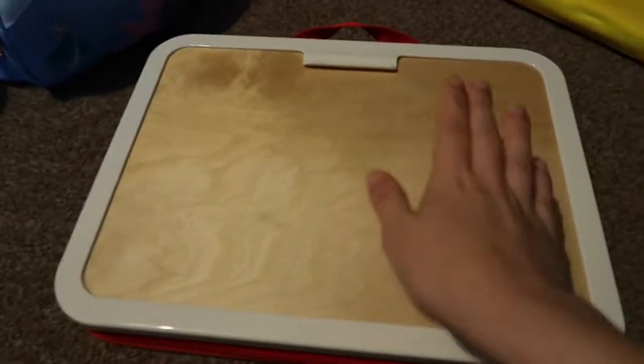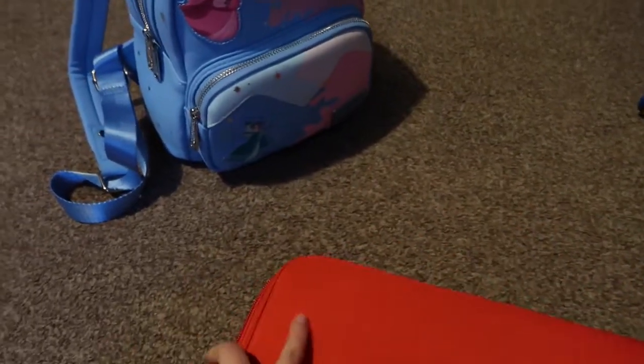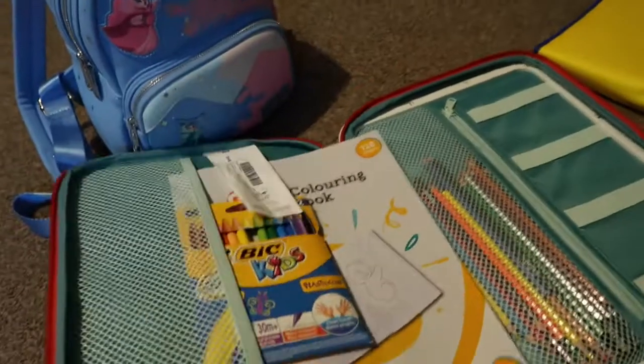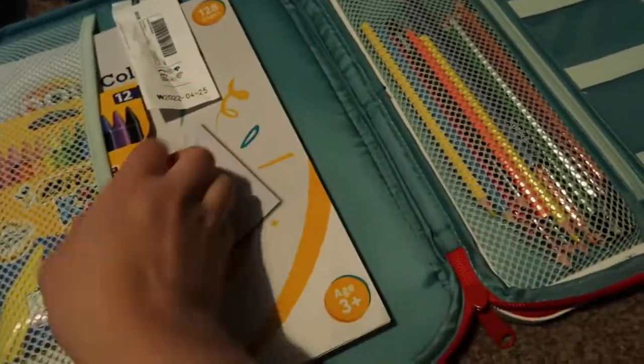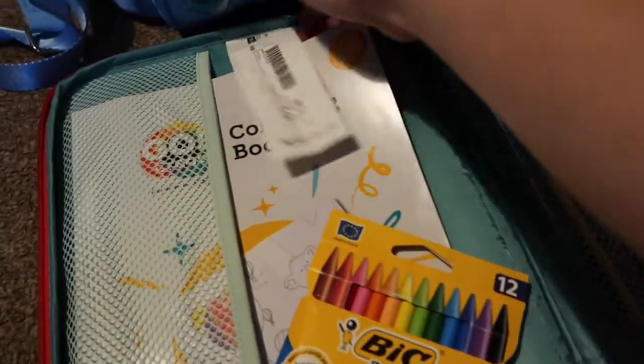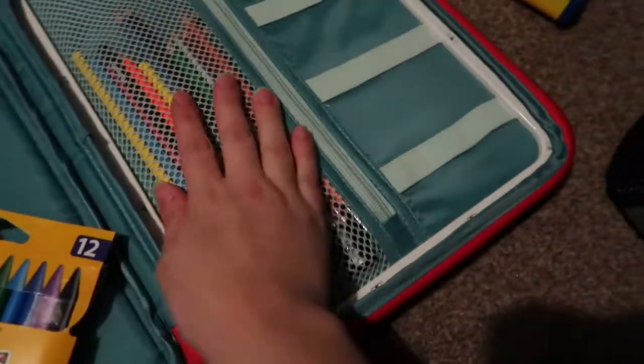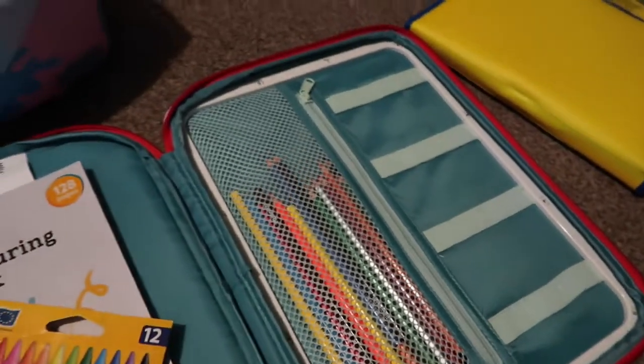Moving on to this cute little drawing board. This is from IKEA, and if you open it, oh dear, it's not opening very well with one hand. There we go. And if you open it, it has loads of storage inside it. So Mum's bought him some crayons. This is a colouring book that he got from one of my friends at Christmas time. And there's some pencils as well, and there's a pencil sharpener in there if we need it.